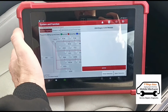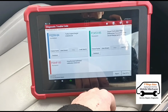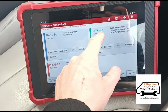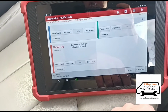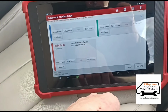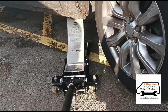ECM. So look at the fault codes. Turbo overboost, intermittent. Particle filter pressure sensor range performance. Unauthorized software calibration detected. This red one is going to be confusing. Okay, so I think what I'm going to do is go underneath the car, have a little look around.